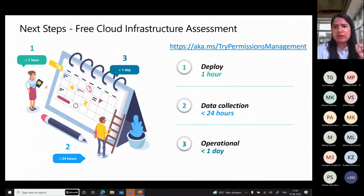are currently providing a 90-day trial of this solution, where you could try it. The deployment takes only 1 hour, and then the entire data collection finishes within 24 hours. So if you want to see all the permission-related gaps and the best practices that we discussed, and see where you are in your environment, you could try this tool. You can always connect with me if you need more information.